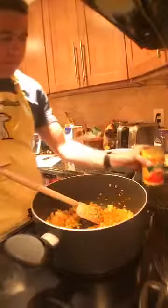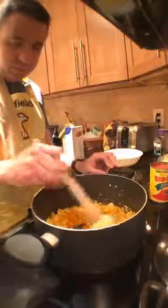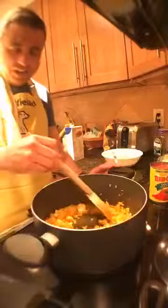So we're waiting till this is softened, and then once it has, we're gonna add in the can of chopped tomatoes, which is sitting right there. Ta-da! And I'm still preheating the oven.